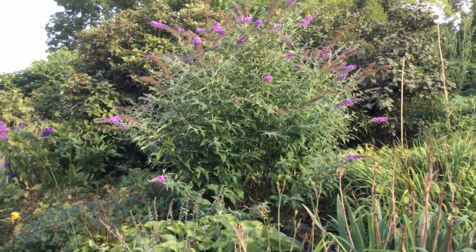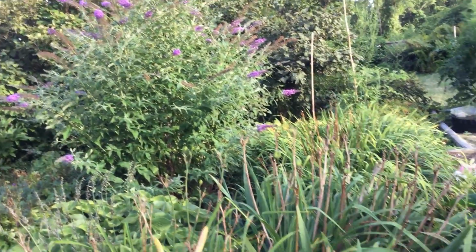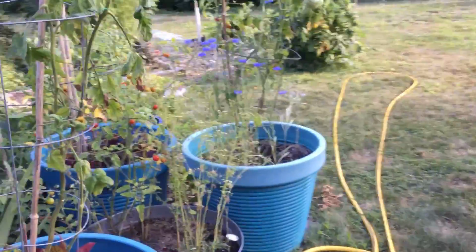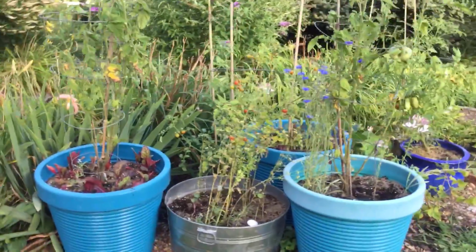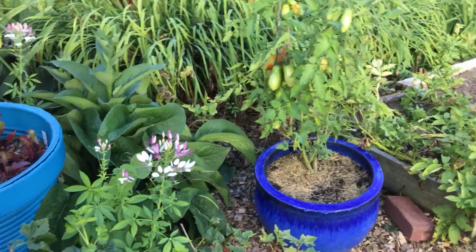So it may rain tomorrow, super excited about that, but I have pulled back in some of the crops on the edges of the garden, and I'm trying to just stick close to areas near the hose here that I can water easily and efficiently. Some container planted tomatoes, getting decent production on those. Another one, there's one. Some nice paste tomatoes there.